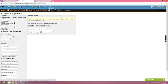Also, it is entirely possible to run your online web store with a PayPal-only checkout method, therefore circumventing the need for an Authorize.net payment source. PayPal integration is much simpler. All you need to do is, under the PayPal account, place your PayPal email in the field. The API password, the API signature, and API username fields can all be left blank unless you want to allow direct PayPal refunds, and that is where you would want to fill those fields out.